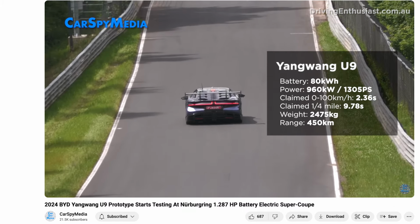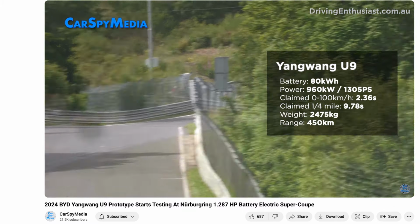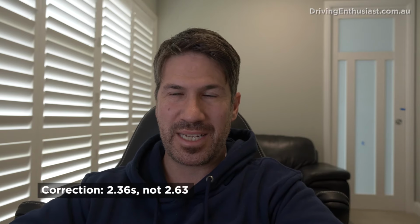In number 6 spot, another one from China, the Yangwang U9. Kind of a strange name, but even so, the performance is very impressive. The top spec model uses an 80 kilowatt hour battery with 4 electric motors combining to produce 960 kilowatts. That's about 1300 PS or just under 4 horsepower. As a result, 0 to 100 is claimed in just 2.63 seconds.